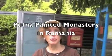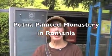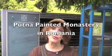We're here at Putna Monastery, and what's important about it, it is the first one of the Moldavian painted monasteries created by what is called Stephen the Great, later on Saint Stephen. Stephen was the greatest of all the Romanian leaders.